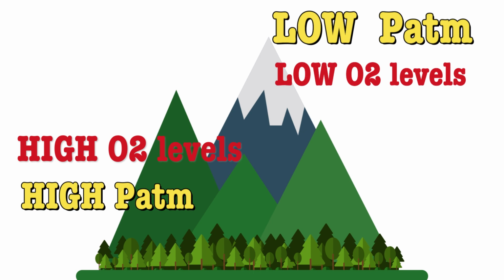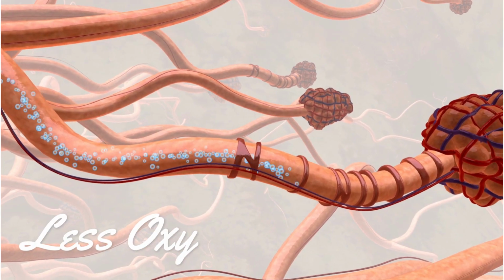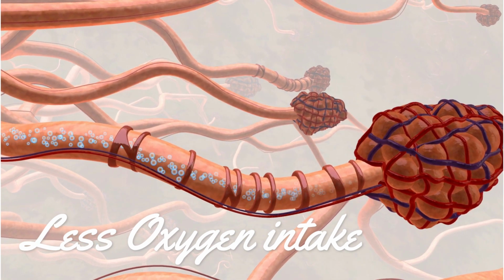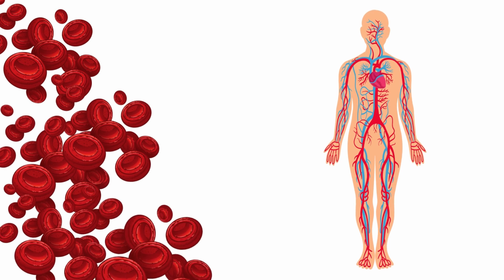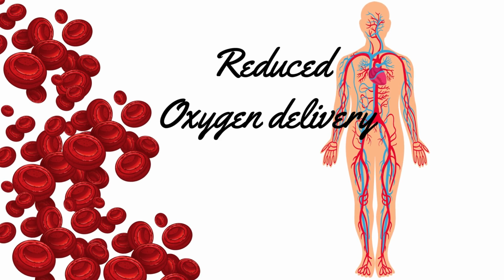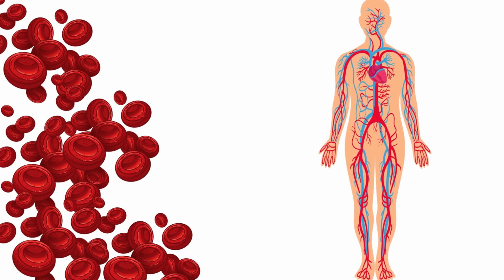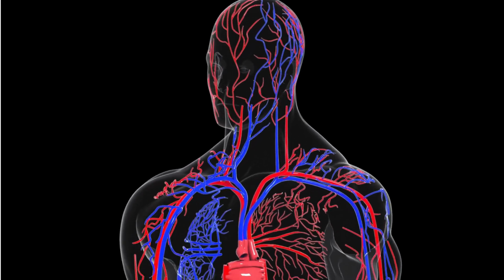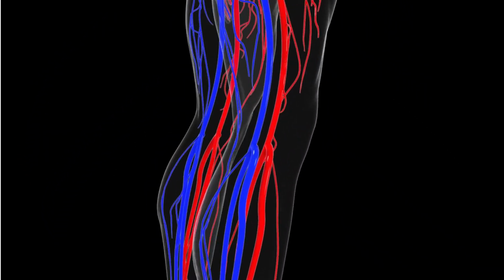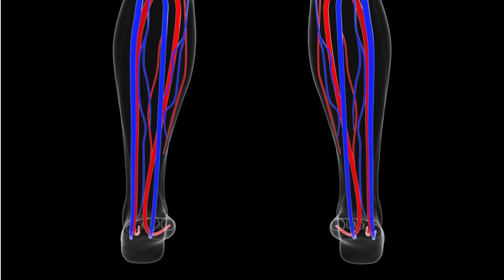As a result, the amount of oxygen that is getting into the alveoli reduces. So individuals are unable to take up as much oxygen at that altitude, which results in a reduced oxygen delivery around the body and to the tissues. The body will usually compensate and keep the tissues well oxygenated even at a low atmospheric pressure. This process is called acclimatization.